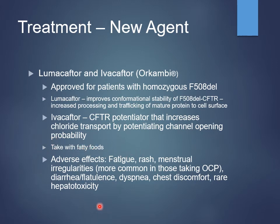And not a ton of side effects for the most part. We definitely see some better improvements in lung function, better improvements in that mucus clearance that happens there. Now, again, this is a new drug, so we don't have a ton of experience with it like we do with some of these older ones.